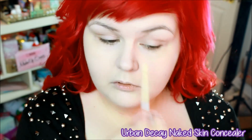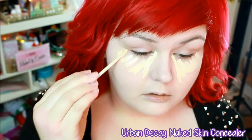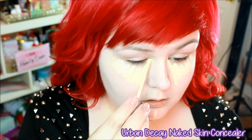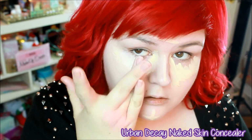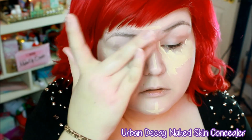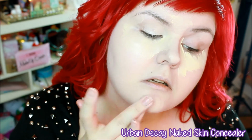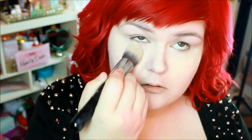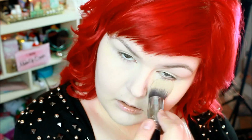Urban Decay Naked Skin Concealer in Fair Neutral. Been really loving this concealer. It just came out. Great coverage, super lightweight. Love. And it's actually pretty light. No way! Always so excited to find that. Just going to smooth all of that out with my Sigma F86 tapered kabuki.